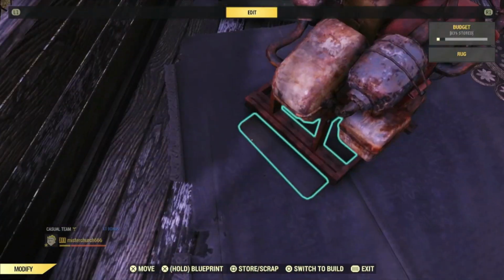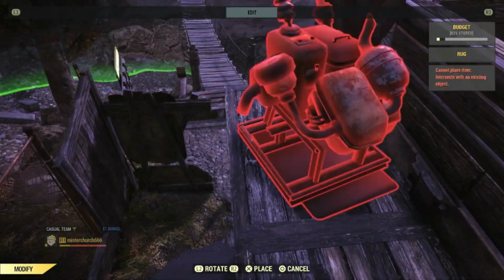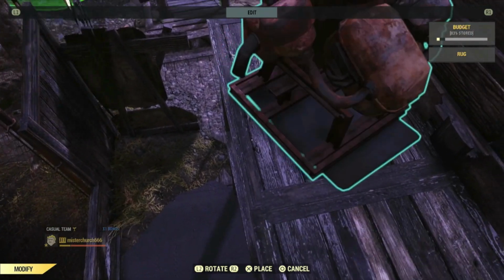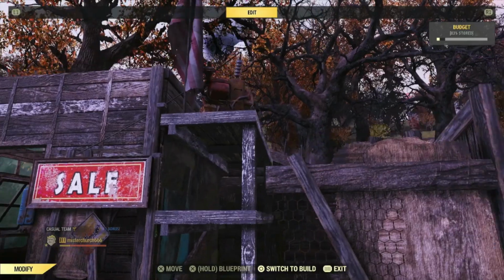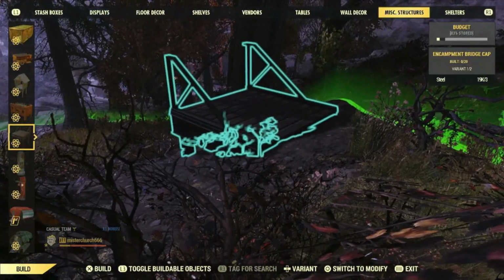Now here we have Jug's Rug. It's a special concept. You place down something, you attach a wire, and then you move the rug one time, place it down, and then after that, you can move the rug wherever you want. This is how we've hooked up the front door to that generator up there, which will allow us to get in and out of there by the flip of a switch.